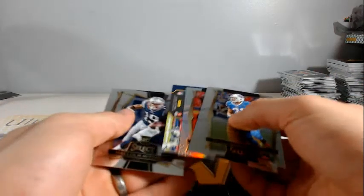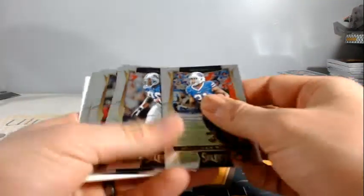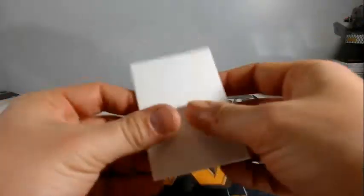There's the tie-dye right there. That dummy is on the bottom of this hand. Sorry about that confusion. Here is the dummy.